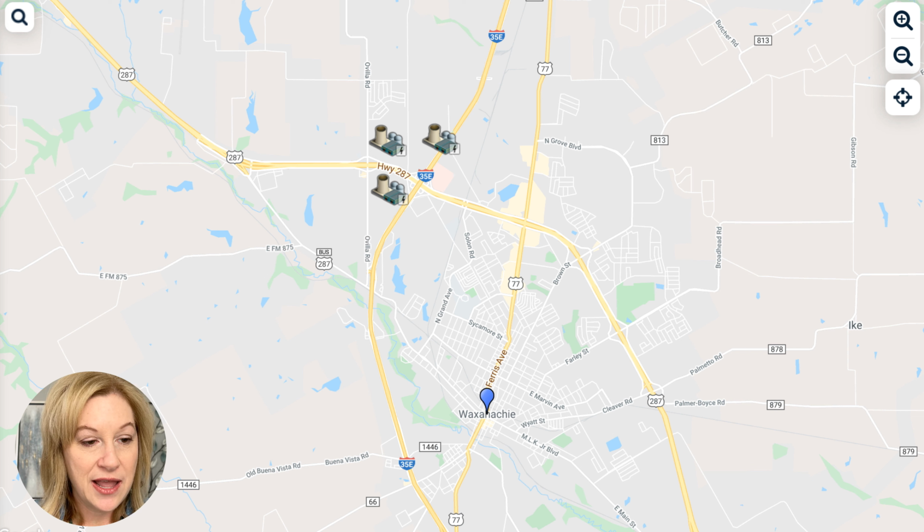So let me open up that slide here. Okay, so the median sales price in the past 90 days, $360,000. The median price per square foot in the past 90 days, $169 a square foot. Luxury and affluent areas. You've got some really nice areas in Waxahachie, along the North Grove subdivision. So let's take a look at that right in here.